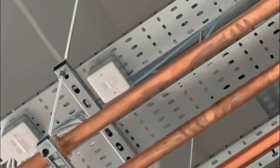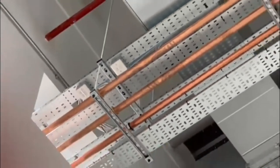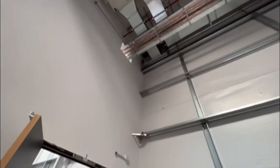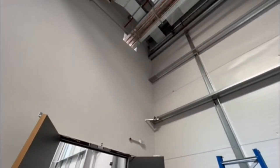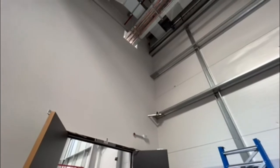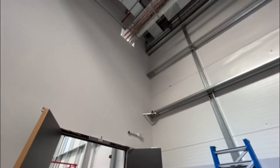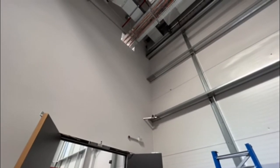Mine, that one there. Get the scissor lift out. The first-fix guys are going to put in some 25 mil tray for us, and hopefully that resolves that issue.